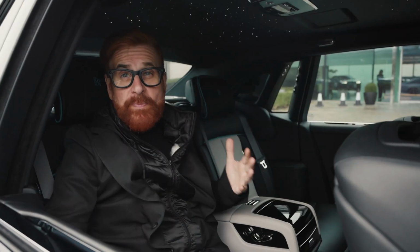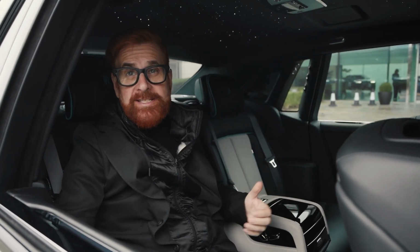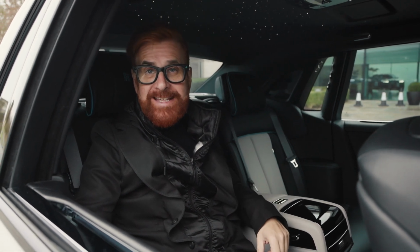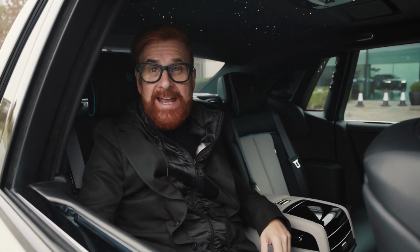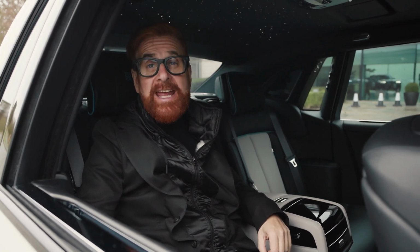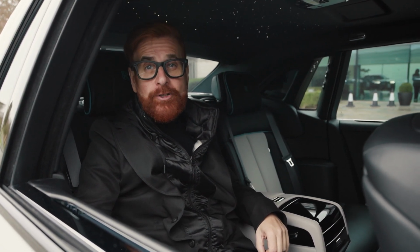Now, with the expansion of Rolls-Royce, the fact that they actually have 2 new private offices and 100 years of Phantom this year, it means that they are ready for the next 100 years at Goodwood.